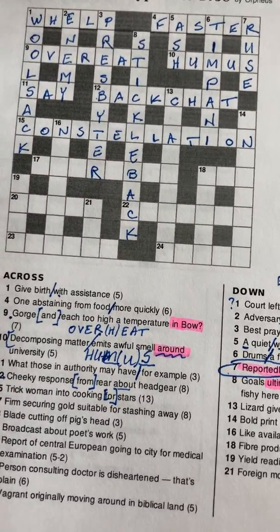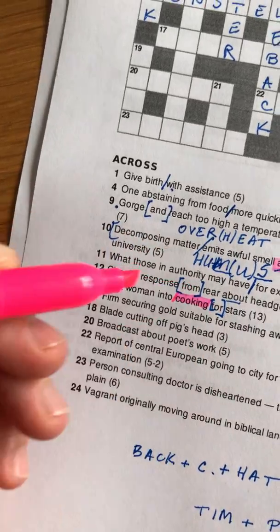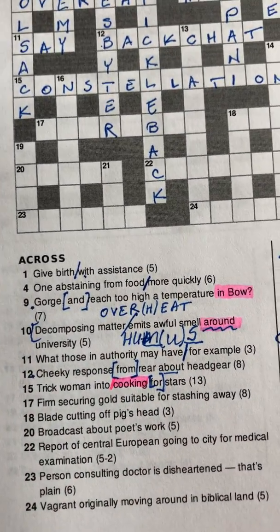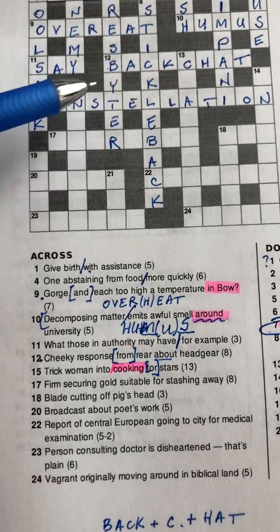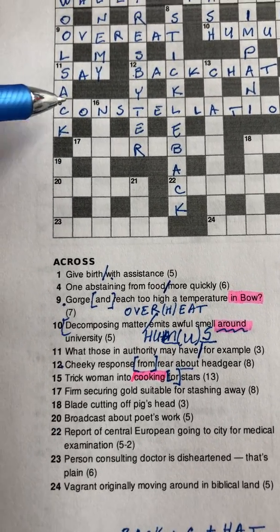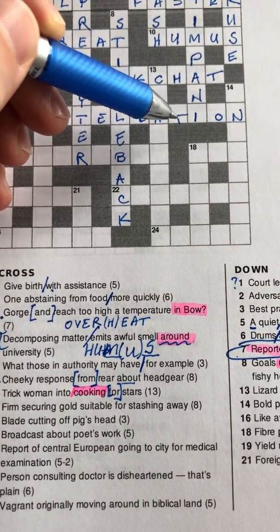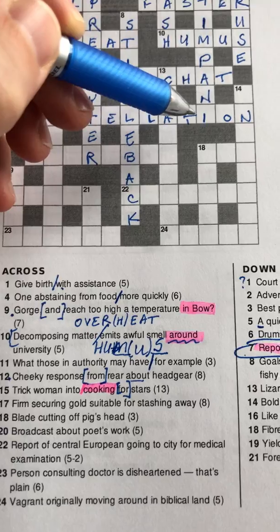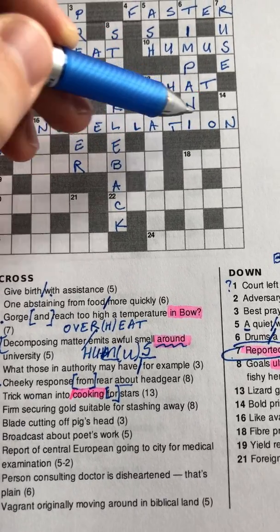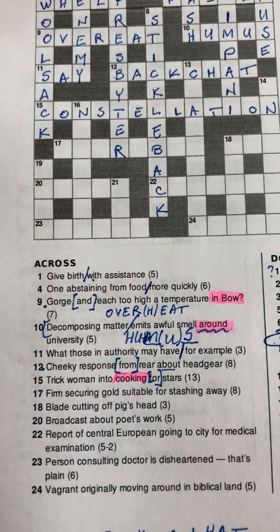Into cooking. So see, this is great because "into" seems like it could be an indicator for putting one word inside the other, especially since it seems like Stella is inside there, but that's not what it is at all. It's just con next to Stella, next to the letters of "into" cooking, jumbled around. You see, I-N-T-O. It's an anagram of "into" to get constellation.